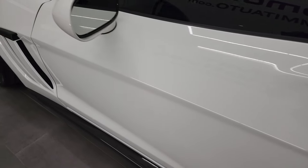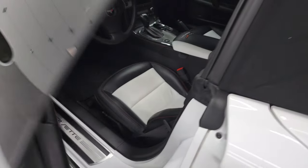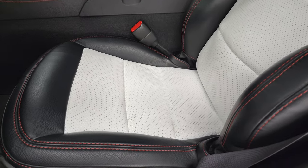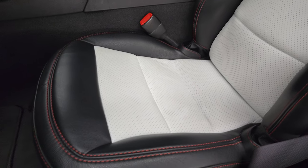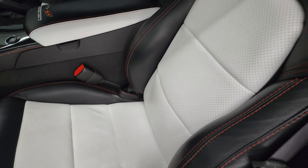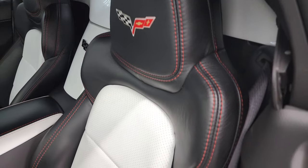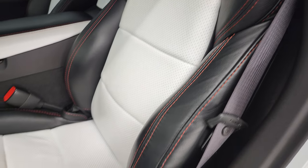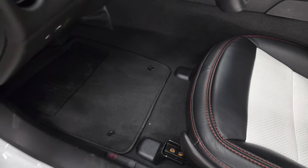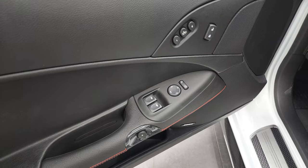Driver's side door looks really good. It does come with the power mirrors. Inside, the 3LT package, and my guess is the 100th package, gives you this really good looking black and white leather interior. The seats seem to be bolstered a little bit more than the normal Corvette seats. Power driver seat, factory floor mats, power windows, power locks, power mirrors, memory driver seat.